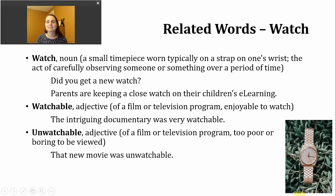The next related word we're going to look at is the adjective watchable. And if you're using this adjective, you're using it to describe movies or television that is enjoyable to you to watch. So here's an example of this. The intriguing documentary was very watchable. So here, someone is describing something they enjoyed watching. Of course, we have the opposite of that. We can tell it's an opposite. We have the prefix un to form unwatchable.